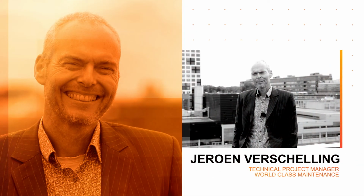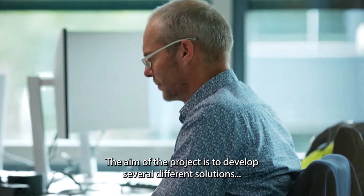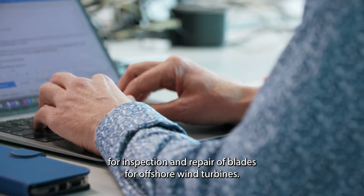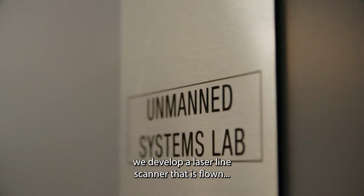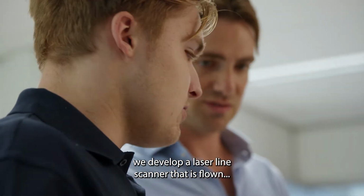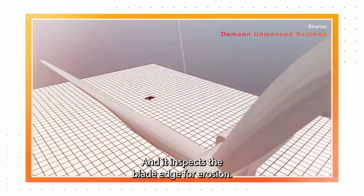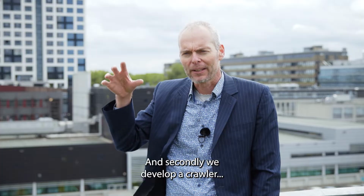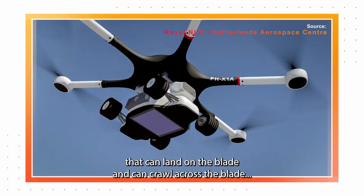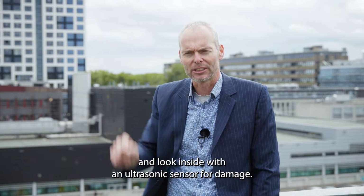I'm Jeroen Verschelling and I'm a technical project manager at World Class Maintenance. The aim of the project is to develop several different solutions for inspection and repair of blades for offshore wind turbines. So for inspection, we develop a laser line scanner that is flown under a drone along the leading edge of the blade, and it inspects the blade edge for erosion. And secondly, we develop a crawler that can land on the blade and can crawl across the blade and look inside with an ultrasonic sensor for damage.